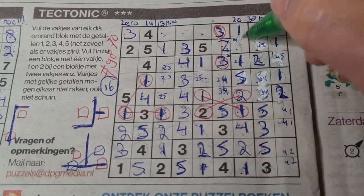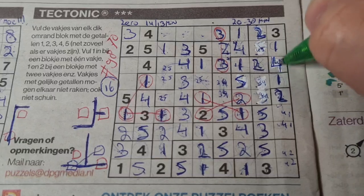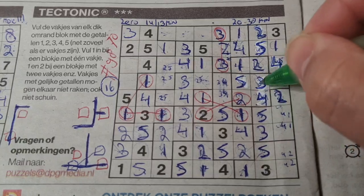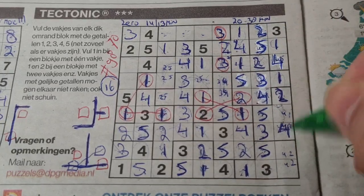And I've eliminated here the 4, so the 4 goes there. 4 and a 5, we have 4 now, no 4 there. 4 should be here. 5 goes there. 3 and a 4, we have 4 now, no 4 there. 4 should be here. 3 goes there. 4 and a 1, we have 4 now, no 4 there. 4 should be here. 1 goes there.